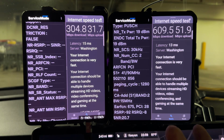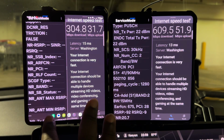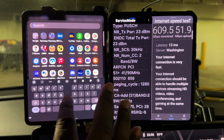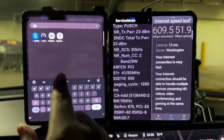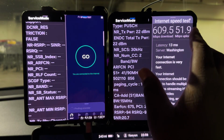I do live in Washington, D.C., and Washington, D.C. is a very T-Mobile stronghold. So they did do a lot more network robustness here than I've seen in other places, but more testing has to be done. So, speed test.